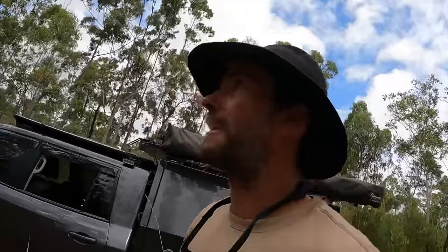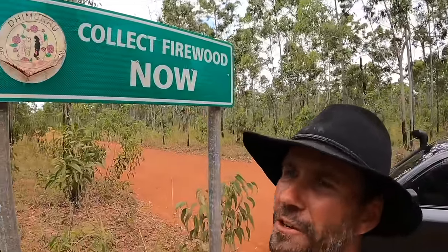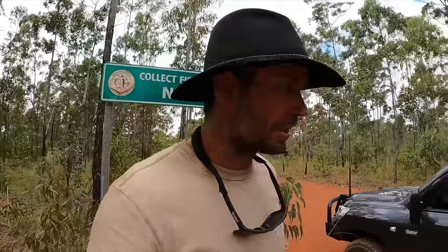Righto, as you come into the track towards the campsite, you'll find these signs up here. Collect firewood now. So there's a stretch between here and usually a couple of k's out from the campsite that I've noticed you can collect firewood in the bush. I've got the chainsaw in the back, so me and the kids will find a few dead logs and we'll throw them up on the roof rack as we go.